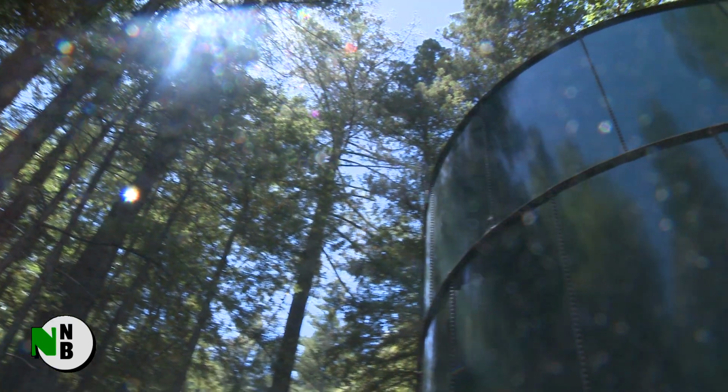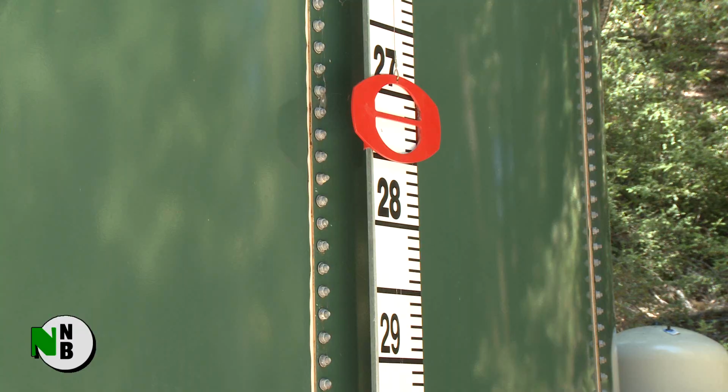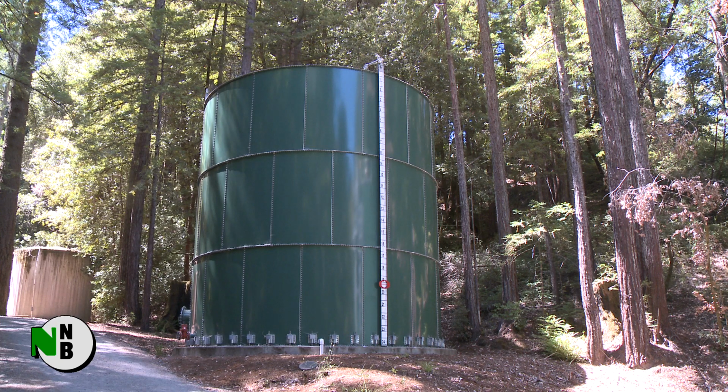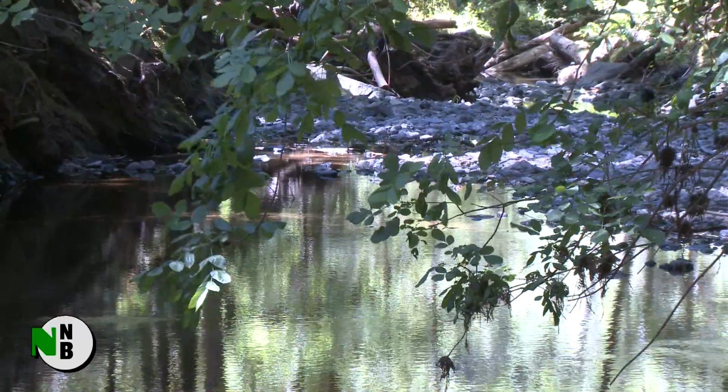At Westminster Woods Youth Camp near Occidental, large tanks are filled by winter spring flow. Gauges show how many feet of water remain in storage. Projects like this are key. By using stored water, more is available to creeks like nearby Dutch Bill, which can make all the difference through the long, dry summer. Even in a drought year, this part of the county will get 30, 40 inches of rain. And if you can collect some of that and put it in a storage tank, then your water supply for the summer is augmented. You don't have to pull as much water out of a well or out of the creek.